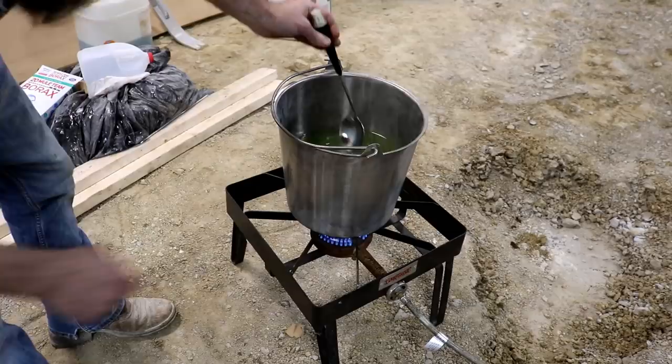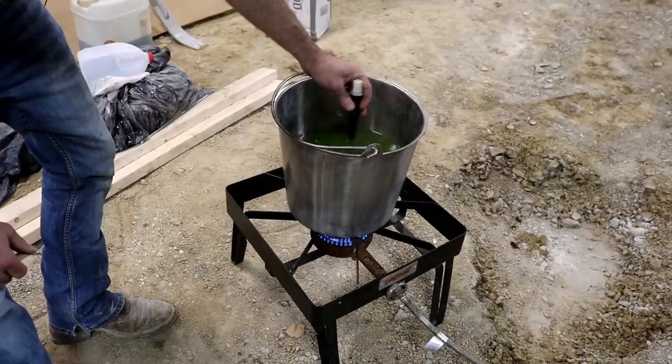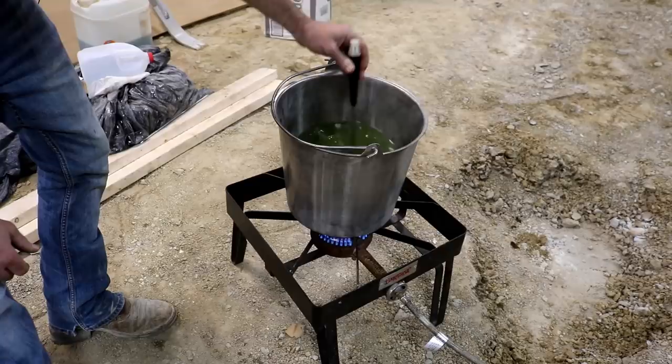I'm using the Bayou Classic propane burner, which I've had for years. Definitely a good little burner that I have used from everything from outdoor cooking to melting lead, really. So it won't be long. We'll be up to temp and be done with this.